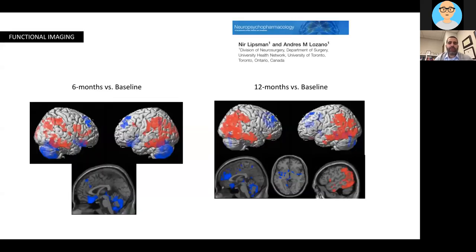Now, the other thing that we did is we measured PET scans. So we looked at blood flow in the brain, and we did this at 6 months and at 12 months after deep brain stimulation. And what we found was that some areas of the brain resulted in increased activity, which you can see in red, and some in decreased activity, which you can see in blue. Now, why is this important?